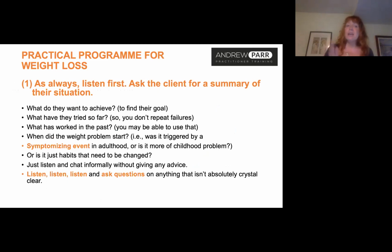And as always, it won't exactly go that way with everybody. Really, every client is going to be different. But just taking you through this as it's suggested, so that you can see what we're trying to achieve and sort of how we get there.